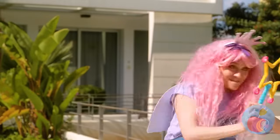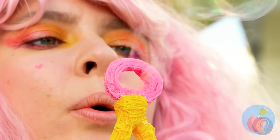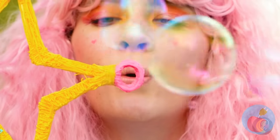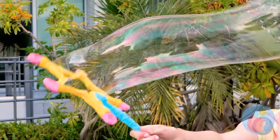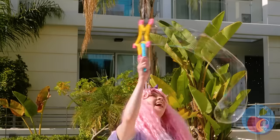Wow! Good idea. More circles means more bubbles. And it works. Have you ever seen bubbles this big? SpongeBob would be proud.